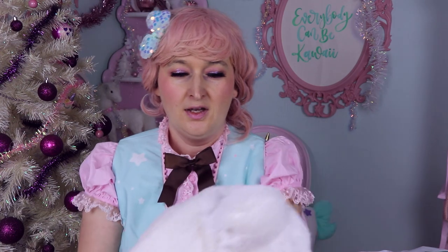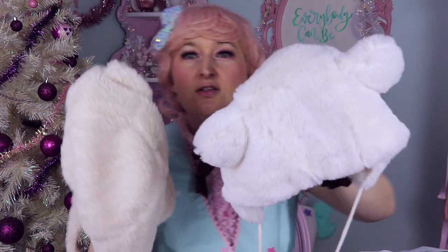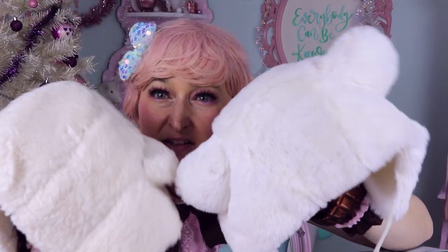Let me grab the one. So this is the one I own. It's super soft, super, super cute. And this one, look next to it how it is. Not really. So far, not so good.